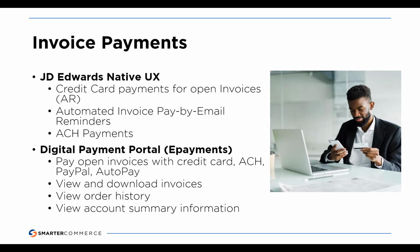A lot of solutions in the marketplace, maybe like a virtual terminal for credit card, for example, or even on the ACH side, will require the personnel to leave JD Edwards, go to a separate platform, complete the transaction on that platform, and then come back to JD Edwards and indicate that the transaction was completed, and then close out the receivable. When in reality, you still have an entirely additional step of reconciling both of those payments on the back end, maybe once a month or something like that.